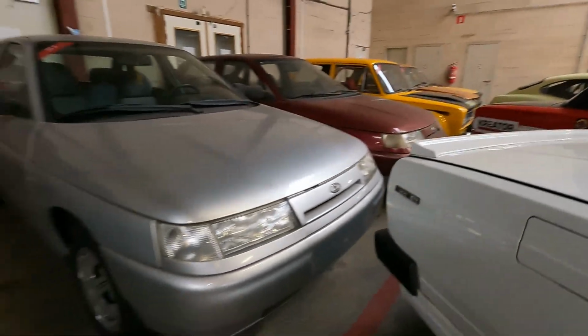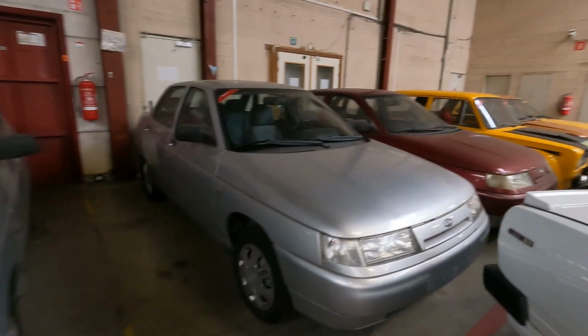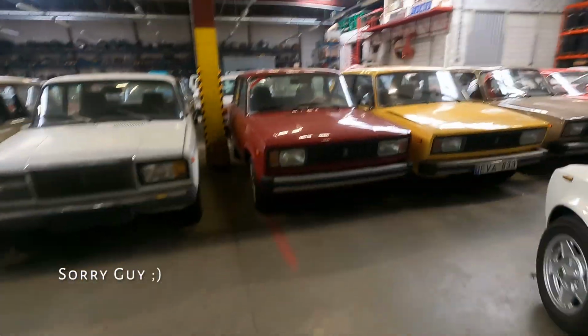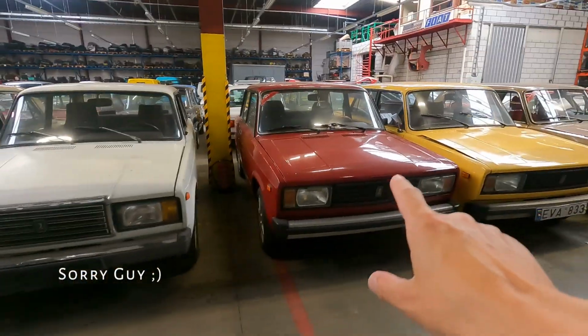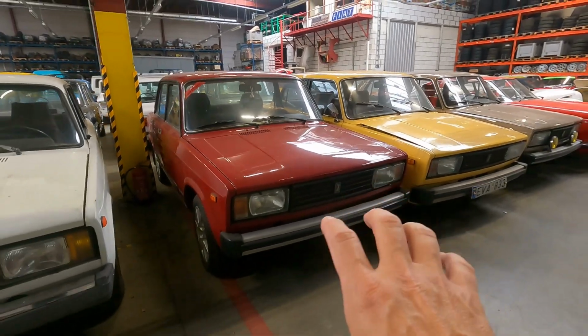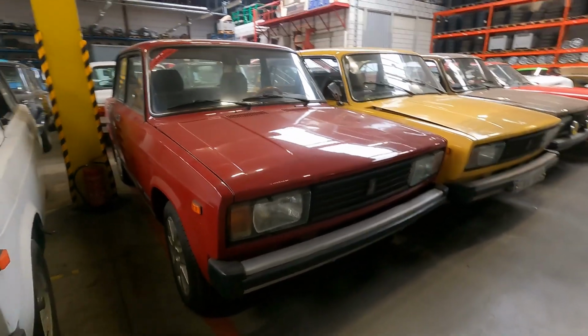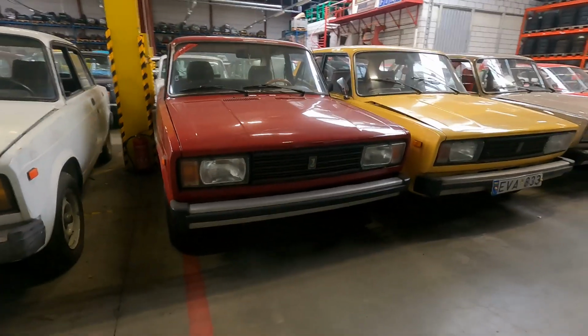Don't think these are the best looking cars. So not my cup of tea, but just an amazing sight. Some more Lada. So, okay, this is the 2104. This was an updated version of the 124 design, but you still see the Fiat 124 design.